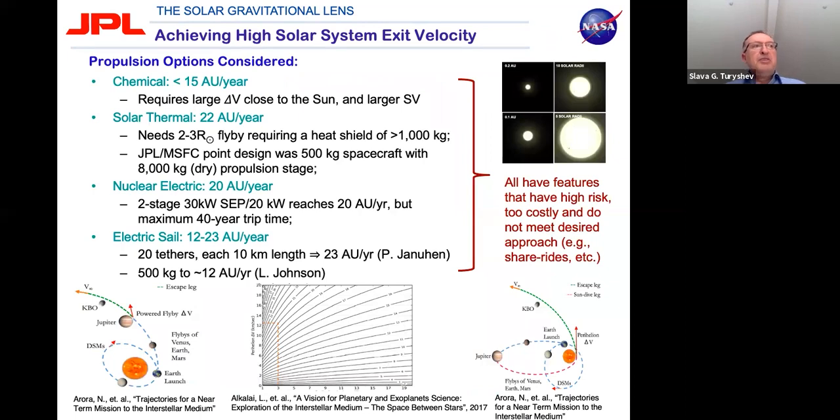We looked at a number of opportunities: chemical propulsion, solar thermal, nuclear electric, sail. So the very interesting capabilities, they're being developed. And of course, chemical propulsion is the most reliable. But there are some challenges for those missions that utilize this propulsion to achieve very high transit velocities. We need to get very close to the sun. A very heavy thermal shielding is required. And realistically, this is why the largest velocities we can get with chemical propulsion today is roughly on a scale of 15 AU per year, which is good, but not enough.